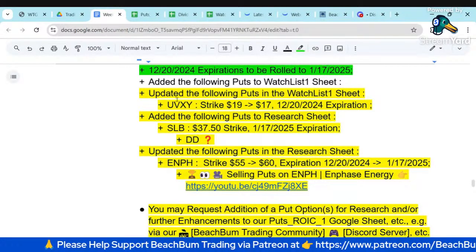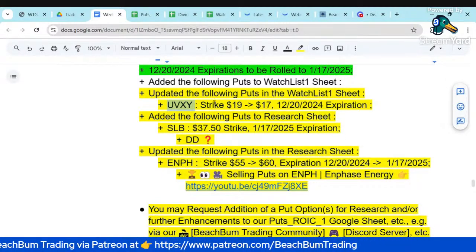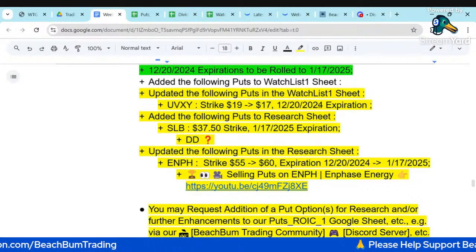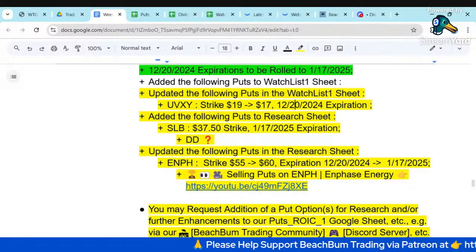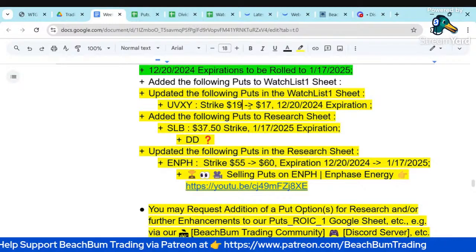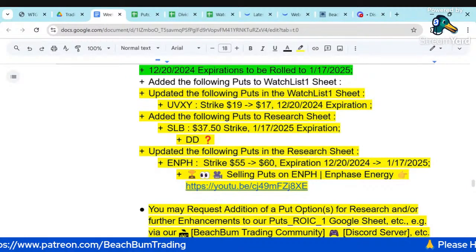Okay, just very quickly, some other updates to our puts ROIC Google Sheet. I lowered the put on UVXY from 19 to 17. Again, it's still a December expiration. We talked about the seasonal trend down in the VIX towards the end of the year. So the 30 delta level broke down below 19, so I lowered that. We'll see if that's a good way to trade that decline in the VIX and swing back up in the VIX.